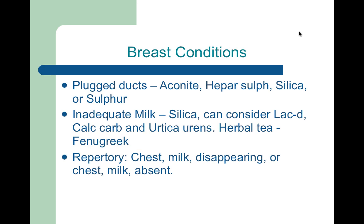So aconite, we already studied as a big remedy for colds and flus. It comes on after exposure to dry, cold wind. It also has a fast pace. We also learned that there's a lot of fears associated with aconite. So these are maybe some ancillary indications.